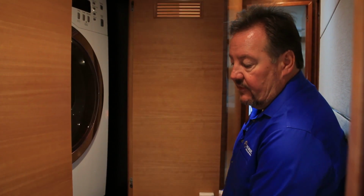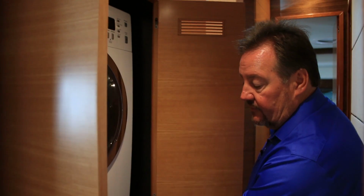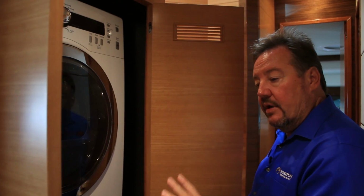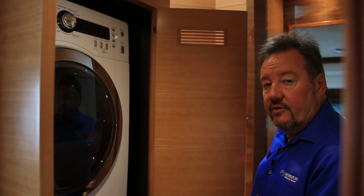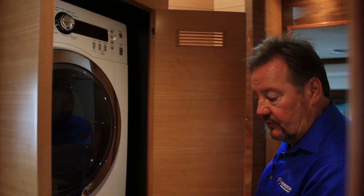Another really unique feature of the boat, and very nice, is it's got a full-size washer and dryer. It's got one in the aft part of the boat, which we'll see later on, but then you've also got one here, because this is where you wash bed linens and pillows and stuff like that.